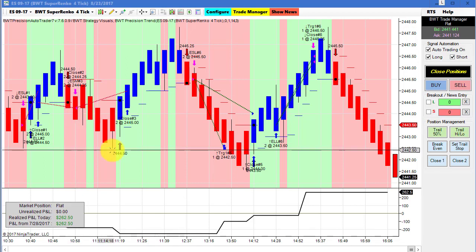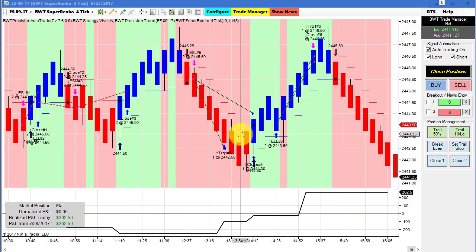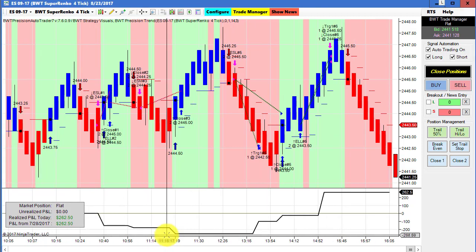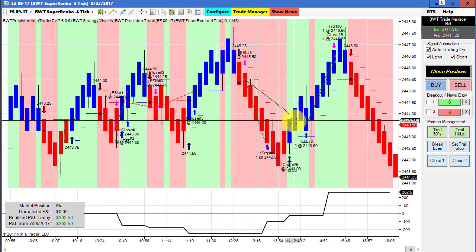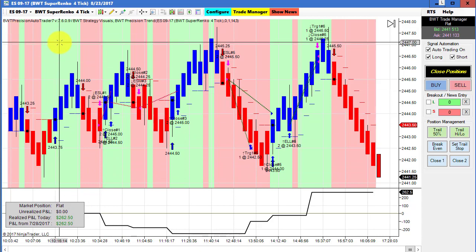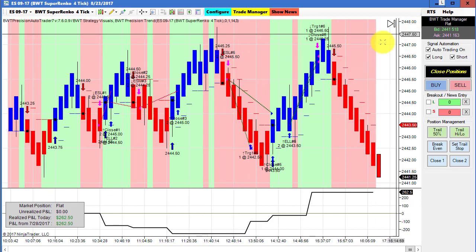Okay, next up is the E-mini S&P on the Super Renko 4 tick, and this actually has a lower time frame as the other time frame filter. This did 262.50 for the day on 2 contracts, still very respectable. It drew down about the same amount, but then came back with these 2 nice winners, and that was it for this chart for the day. So still a respectable return, and this is 2 out of 2. I've only shown it one other time, and it had a winning day again today.